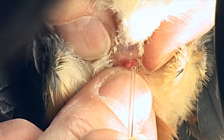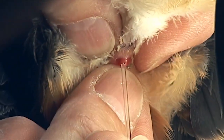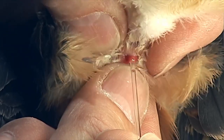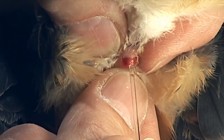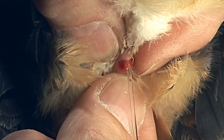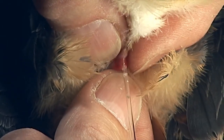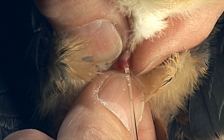Slight pressure is applied simultaneously from below and the sides of the cloaca to expose the papilla and expel the semen into the capillary tube. Be careful not to pinch the papilla. It's important not to push the capillary tube against the papilla. Just collect the drop of semen as it's expelled.